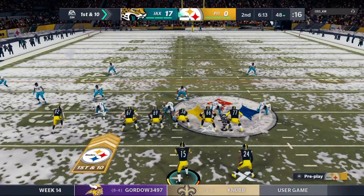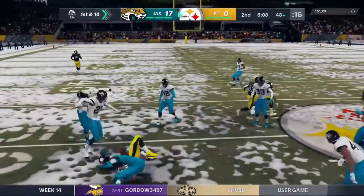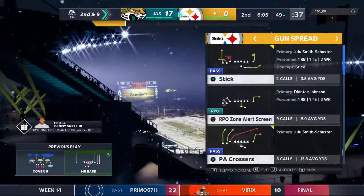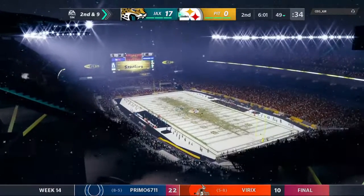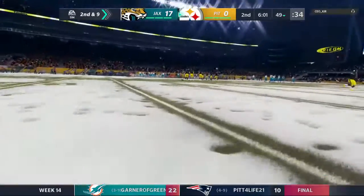Here's another 1st and 10. Snell on the shotgun handoff. Credit him with a 1-yard gain there to make it 2nd and 9. Yeah, things were pretty stacked up there in the middle of the line. A lot of bodies, not much space. I think ultimately he was fortunate to get anything out of that run.